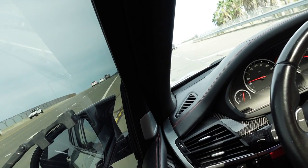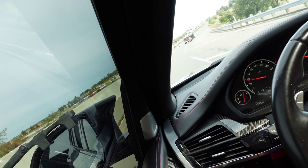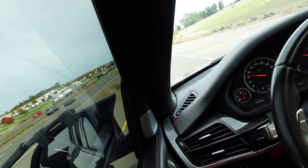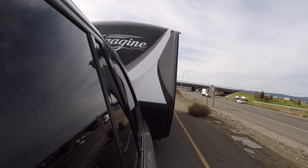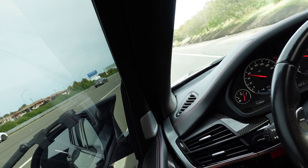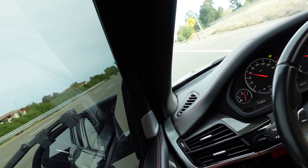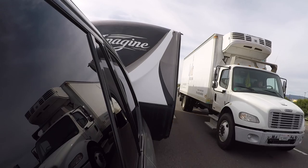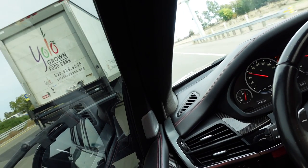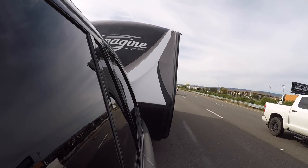All right, about to get on the highway. And we'll see how it does. I can't pick up too much speed because these guys aren't really going fast. Nobody knows how to drive getting on the highway anyway, and they'll hit the brakes on you. Turn signal, let me in, please. Thank you.